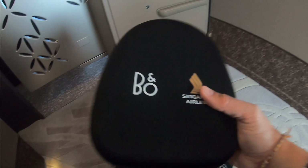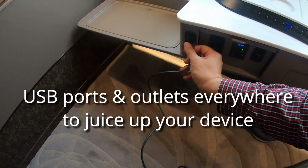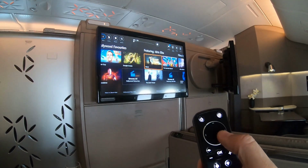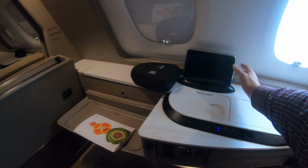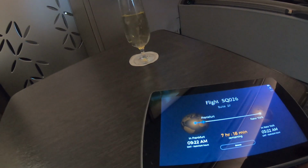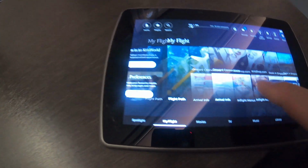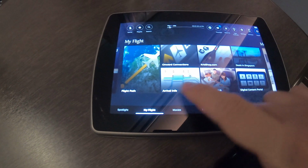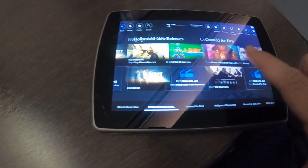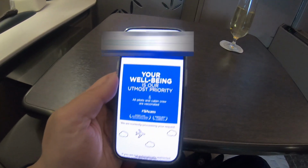The Bose headset is noise cancelling. It's a nice touch. And also on the side, you can use a standard remote to choose your entertainment options, to decide what movies you want to watch, because there's a lot of movies to watch on SQ's Entertainment Network. You also have this pad that you can detach that allows you to control your TV as well in terms of what you want to watch. So there are several ways to choose your entertainment options in the SQ suite. And the amazing thing about flying in suite is that SQ provides you with unlimited Wi-Fi, which is amazing.